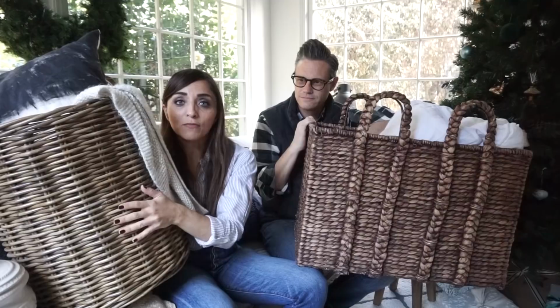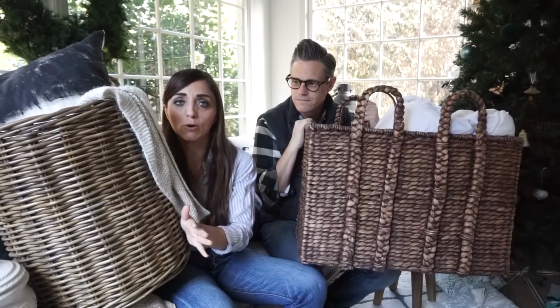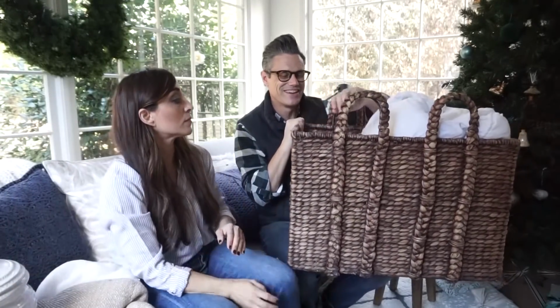Oh my God, I also bought some for my pantry that are smaller. They have different sizes in the same color, but to try to get something like this as an antique or vintage item will cost you a small fortune. And I cannot find these in this price range, even close to this price range, anywhere else. So that's my favorite.